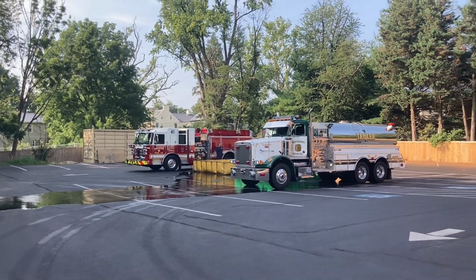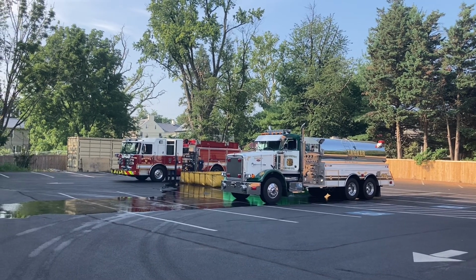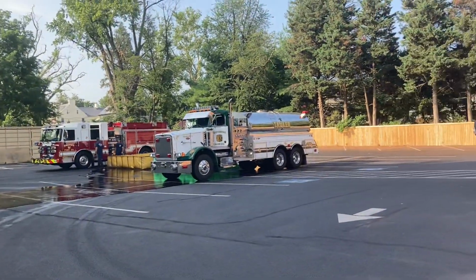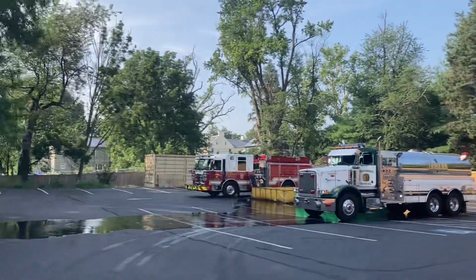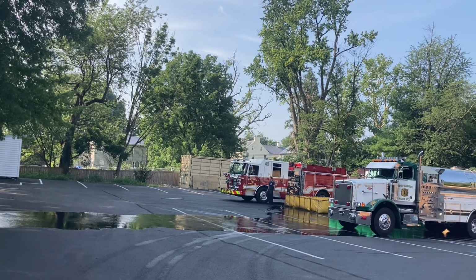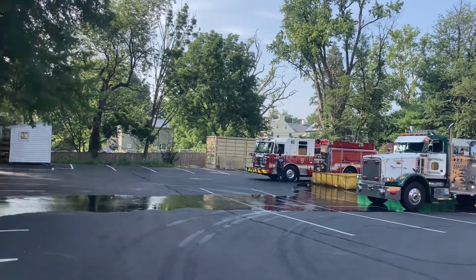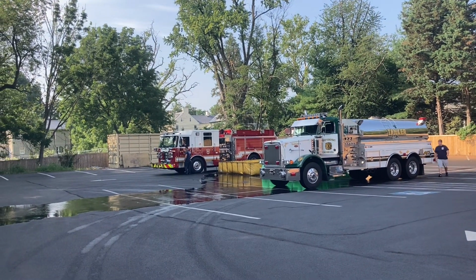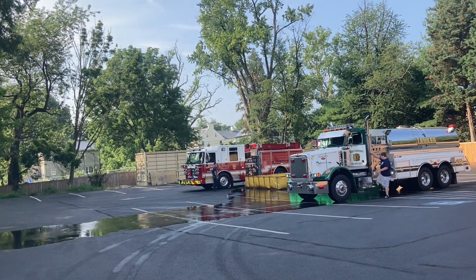Tanker 1 is now ready. I'll get the rig ready. The diesel engine is still idling. Now Engine 31's driver will start the rig. I gotta make sure they got plenty of space before they do it. It appears they got plenty, not too close. So at this time, the diesel engine started.